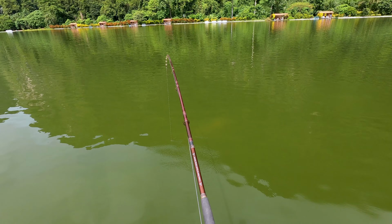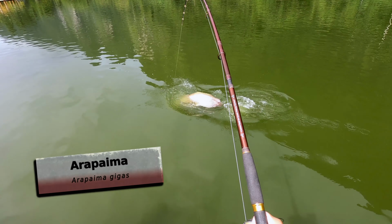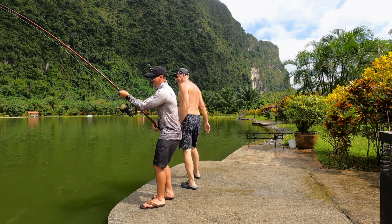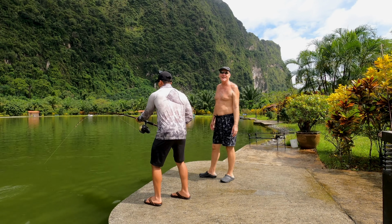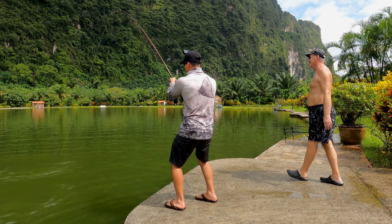What do you think? What do you think before we pull it up? Arapaima. Arapaima! I told ya. We got her, first Arapaima, baby. Let's go. Look at that. Hey. Wow. First Arapaima, baby.